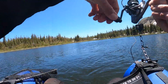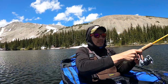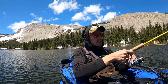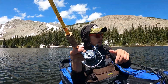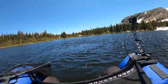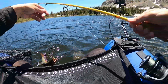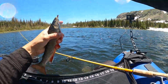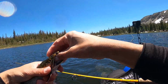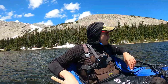There we go. Right along the shore. In the shallows, we got this one. Now he's fighting. Taking a little bit of drag. Boy, they get spunky right when they get close, don't they? Really good little fighters, that's for sure. Come on, buddy. The perfect hook set right through the nose. Look at that. Little male. Get you back, dude. See ya.